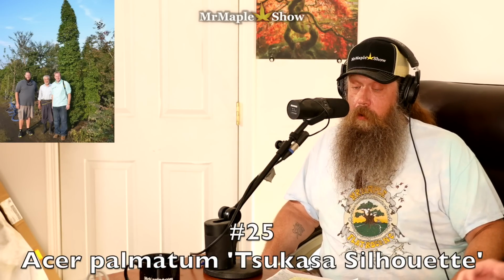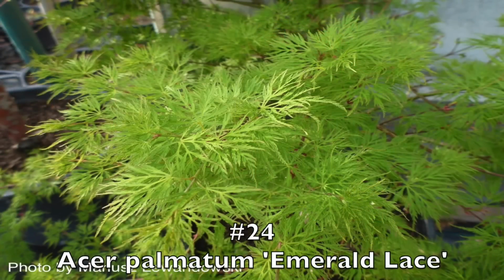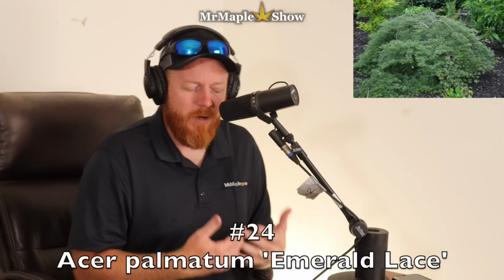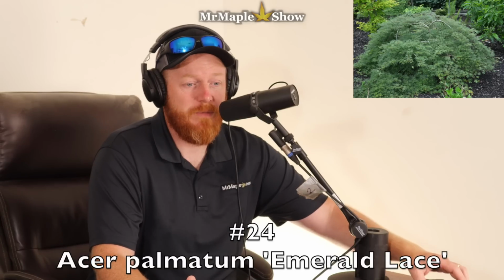Great tree. So now coming in at number 24, we've got Emerald Lace. Yeah, Emerald Lace is perhaps one of the hardiest lace leaves of them all. For a weeping style, it's one of the most heat tolerant of any of the lace leaves. Partly that is because it is an Acer palmatum subspecies palmatum, where most of the other lace leaves are subspecies matsumurae. So the hardiness is off the charts for Emerald Lace.